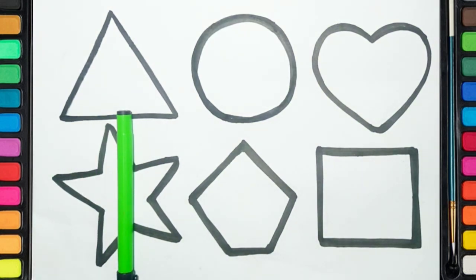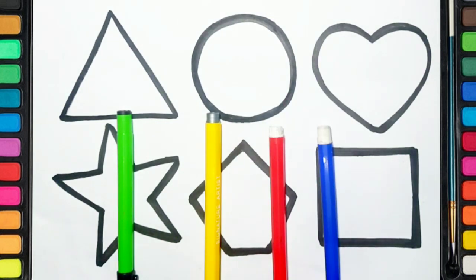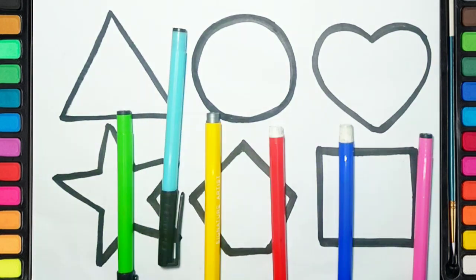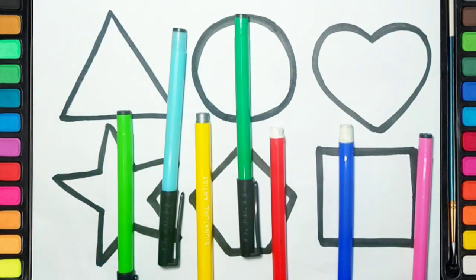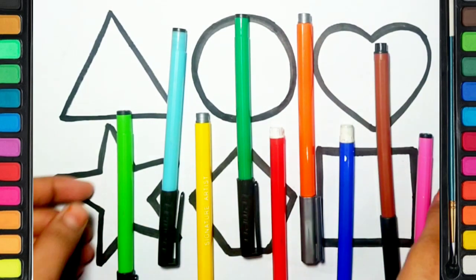Green color, yellow color, red color, blue color, pink color, light blue color, green color, orange color, brown color. Wow, great job!